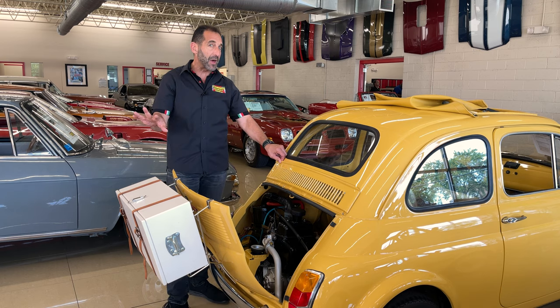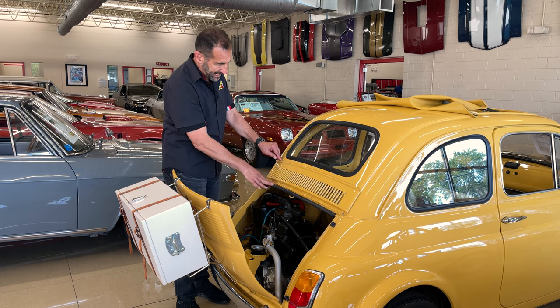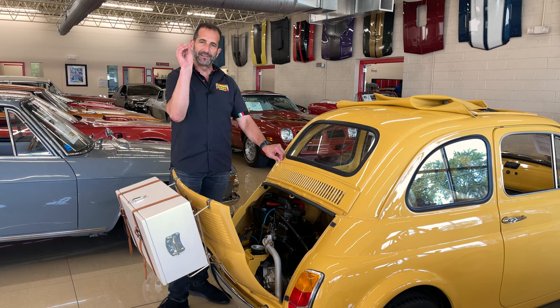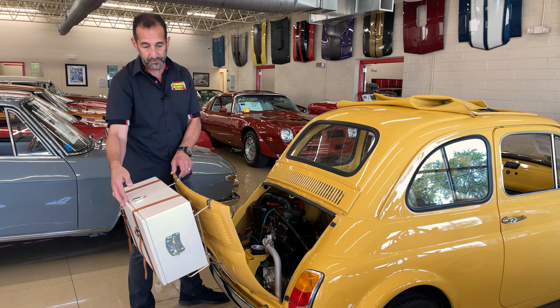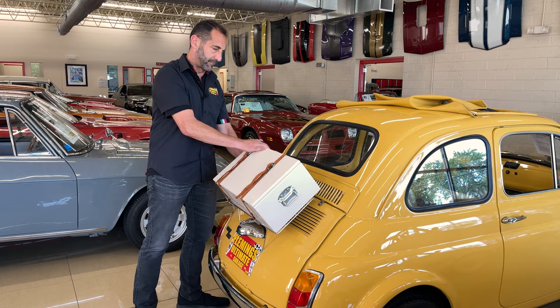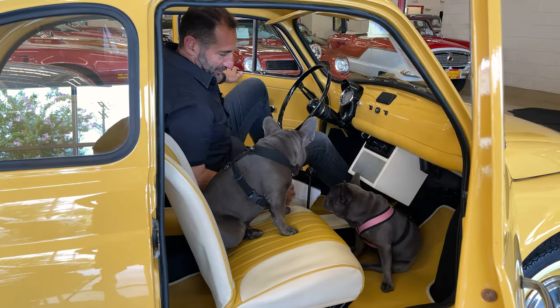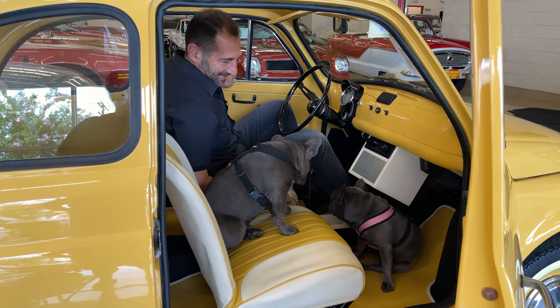All the engine was out of the car when it was painted, right? And all of this new chrome trim and gaskets and glass and things like that. It's the little stuff like this. It costs a lot of money to do for a nice car, but you end up with a much nicer product.